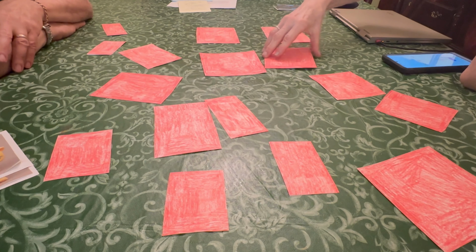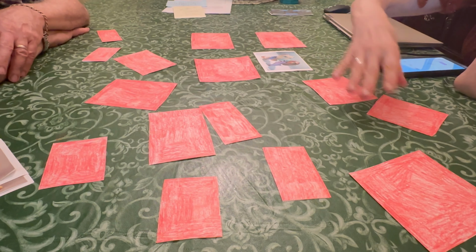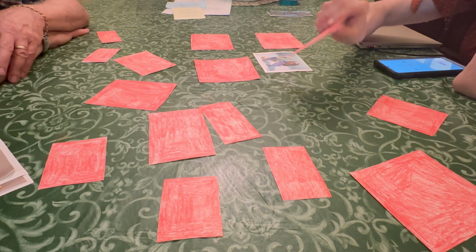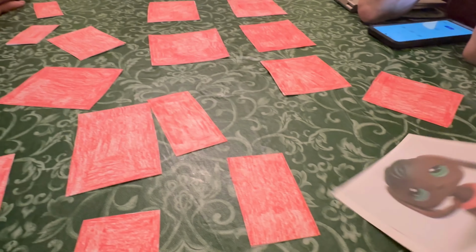Very good, Mom. Yeah. Awesome. Where you go again? That's that one. Doggy. It is a collie. Collie, okay. Technically right. Yep.